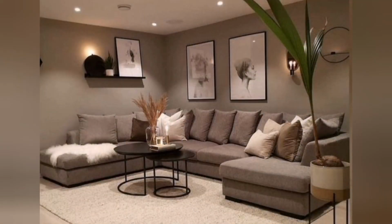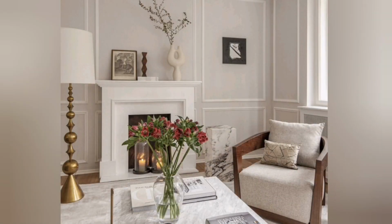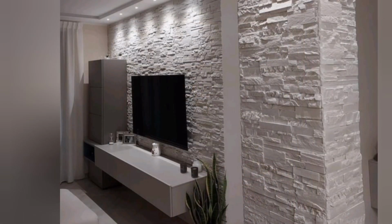These ideas are very helpful to decor the living room. Wall covering can add texture, color and personality to any living room. They come in a variety of materials, styles and patterns. Here are some different pictures of wall covering ideas for your living room.